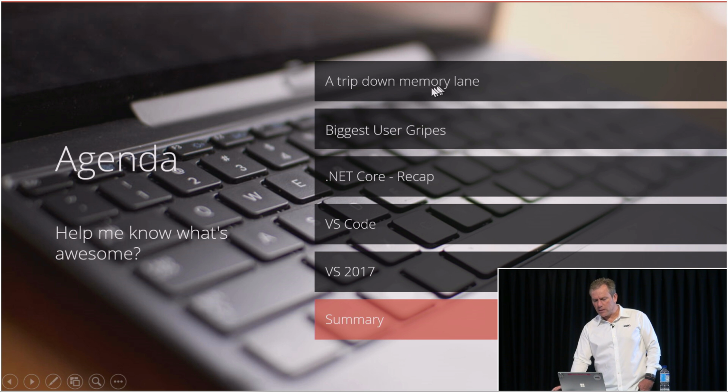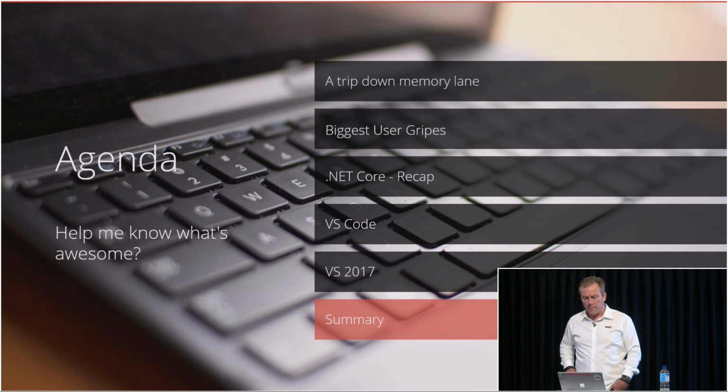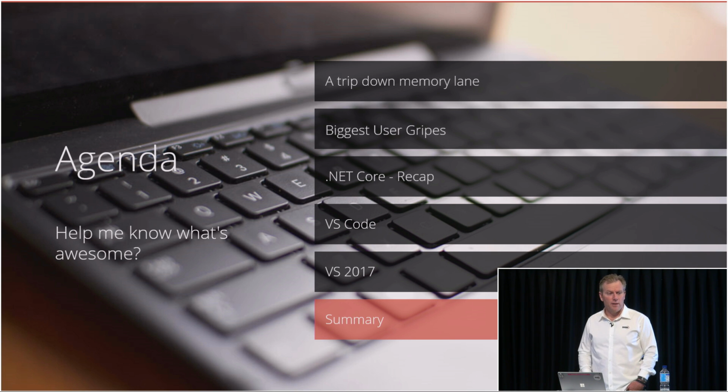So in summary, we did a trip down memory lane. We looked at all the versions since 2001. I went through the biggest gripes we have. I went through my favorite thing, which is .NET Core. We went through VS Code, and hopefully you guys know to use VS Code on your Angular, React, JavaScript projects. You saw that Visual Studio 2017, already known throughout everywhere as the best IDE around by a mile, just got substantially better. Hopefully it had the investments you like.